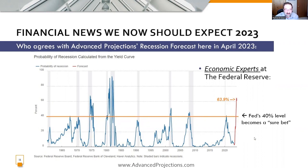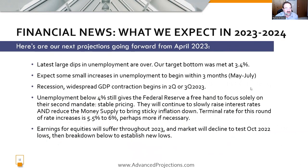Well, we don't quite think so. The numbers that just came out said the first quarter of 2023 grew at a very tepid 1.1%. That may be revised downwards yet, but we're expecting here that we will see something happen in the next 2 quarters. So here's what we expect going forward from April of 2023.